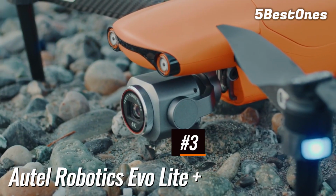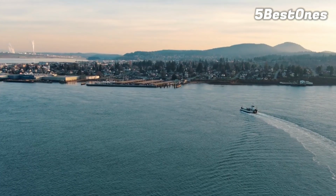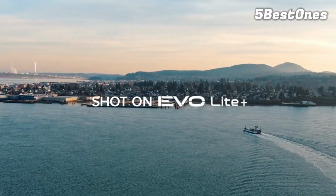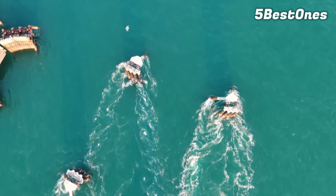Number 3. Autel Robotics Evo Lite Plus. The Autel Robotics Evo Lite Plus fold-in drone has strong battery life, obstacle detection, and support for 6K recording, though some rivals offer a more polished experience for less money.